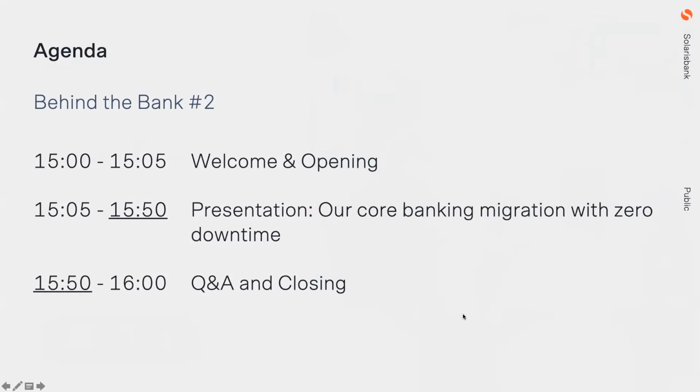So let's see our agenda. Welcome and opening, and then our colleagues will tell you why we did this awesome migration with zero downtime, which is super uncommon in the banking and financial area. And in the end, we will have our Q&A session. If you have any questions, please write them in the chat, or at the end you will also have time to ask them directly to our speakers.